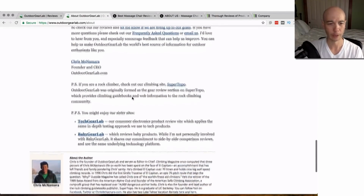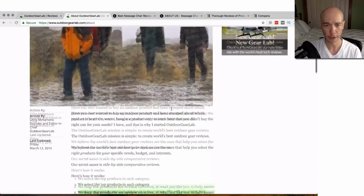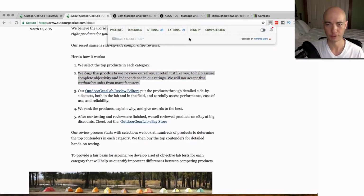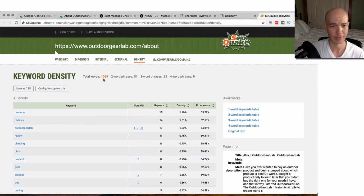As we scroll down, they do point out a couple other sites that they have, and there's a bio. So really good About page here. And we'll just quickly check. I'm going to use this tool called SEOquake just to see the word count. So it's about 1,069 words here. It's always a little exaggerated. It actually counts everything on the page. But we can get a relative sense of what it is.